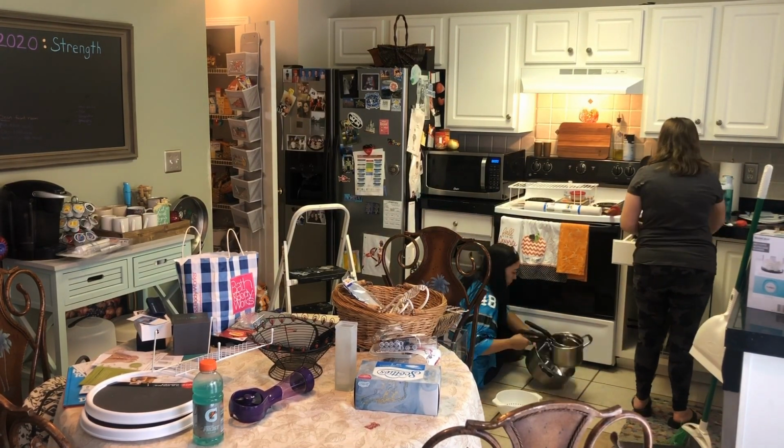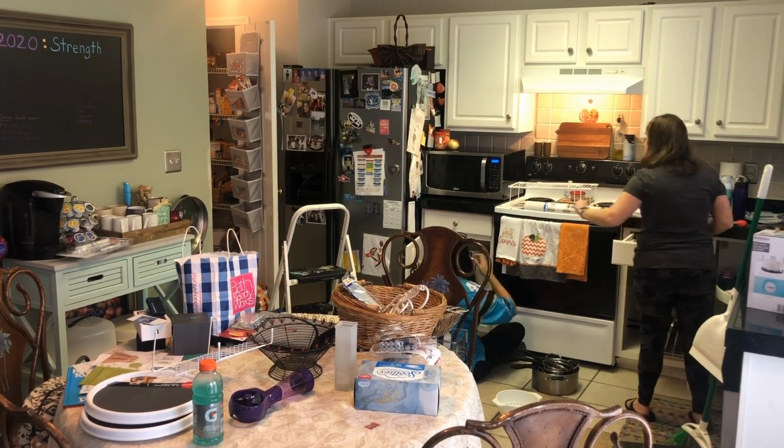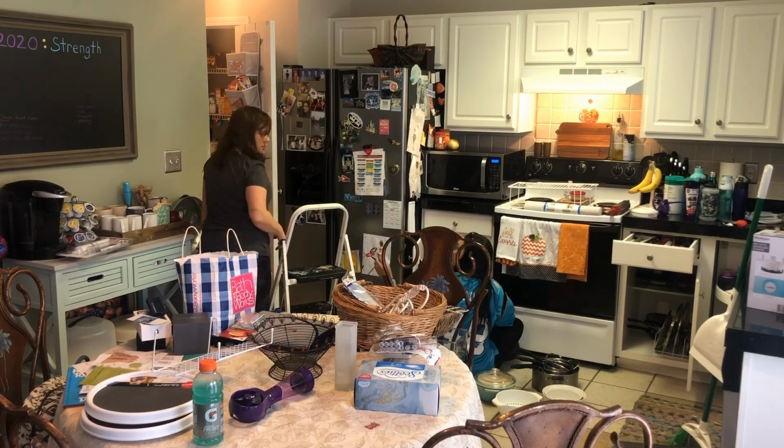So now while I'm working on the area where the bigger pots are, she is going through her utensil drawer and pulling out anything that doesn't really need to be in there.